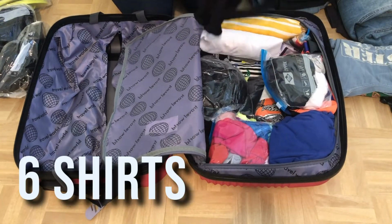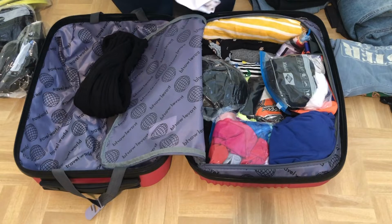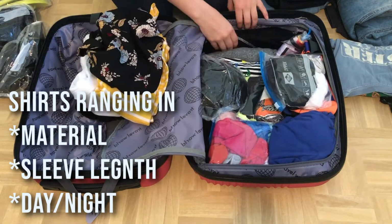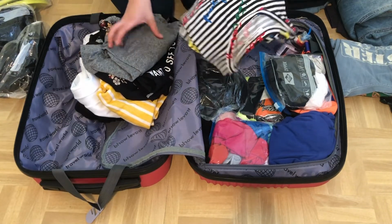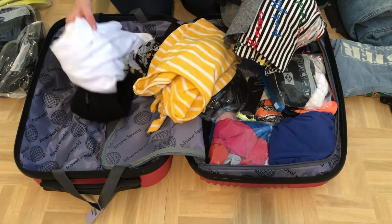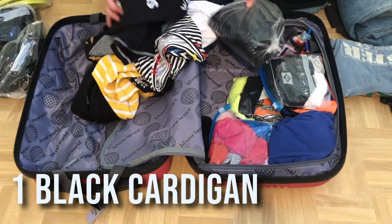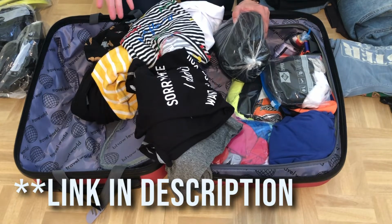Some daytime shirts. I have 1 long sleeve turtleneck. So what's important about all of these shirts, you can see they're kind of in the same color scheme, right? They're all black, white, gray, and yellow for the most part. So I think that's important because now you can mix and match them with any of the jeans that you brought. And then I also brought a long sleeve black cardigan. So this cardigan can be worn with any of these shirts here, and that's what makes it really versatile packing. I go into this in more detail on my packing video, so definitely check that out.